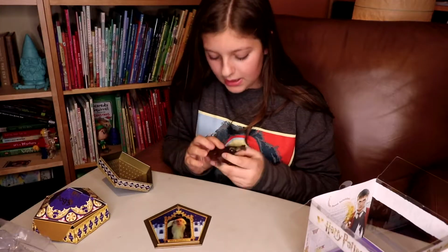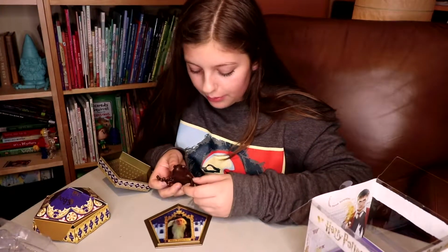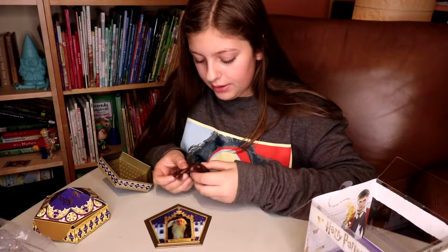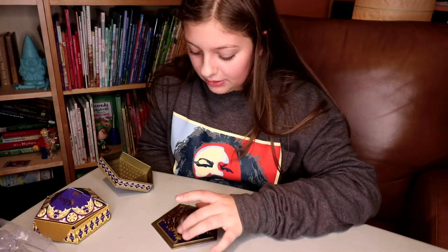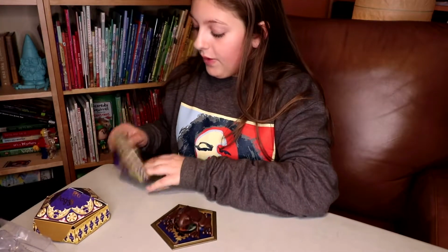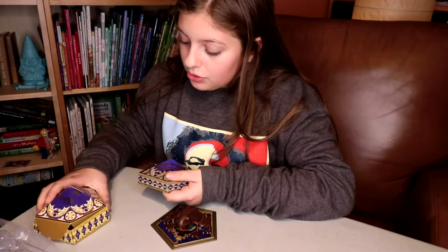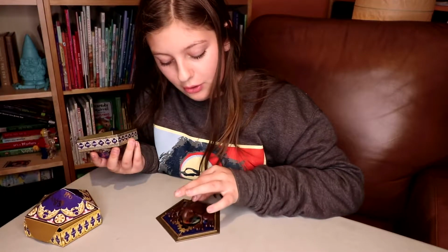I think this is like pretty cool because I thought it was just a statue and that would have been good enough for me, but it's actually like a toy where you can like stretch it. All the details are very good and resemble the chocolate frog box. Imagine having a chocolate frog as a pet.